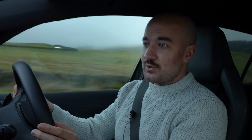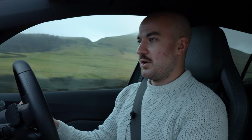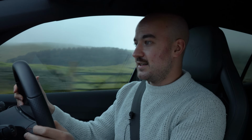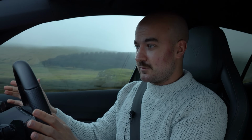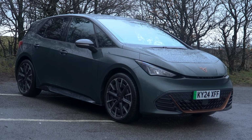And so welcome to the interior of the Cupra Born VZ. Now, immediately looking at this car, you might think that it's basically the same as the standard Born, which you also might think is basically just an ID.3 in drag. I thought the same when I took delivery of this car last night, until I looked at the spec sheet, because you do actually get quite a few extra bits and pieces over the standard Born.